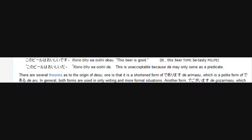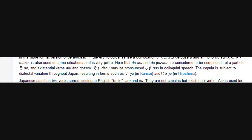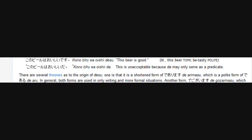De aru. De aru. In general, both forms are used only in writing and in more formal situations. Another form, de gozaimasu, which is the more formal version of de arimasu. In the etymological sense, a conjugation of de gozaru and an honorific suffix masu. Masu is also used in some situations and is very polite. Note that de aru and de gozaru are considered to be compounds of a particle de and the existential verbs aru and gozaru. Desu may be pronounced su.